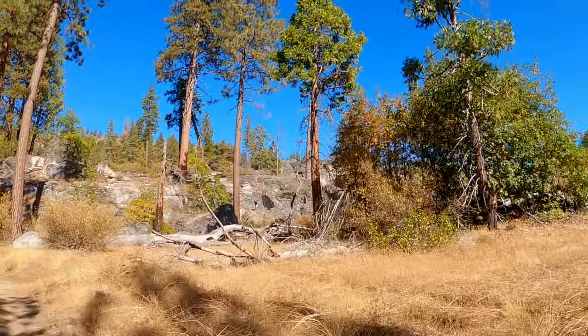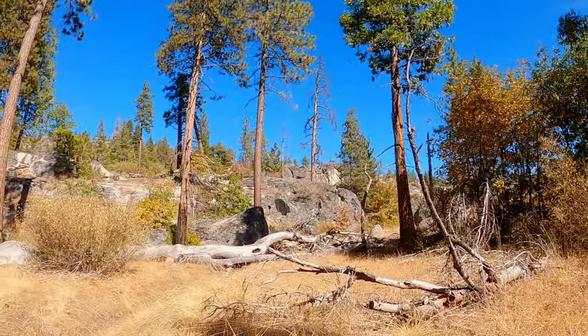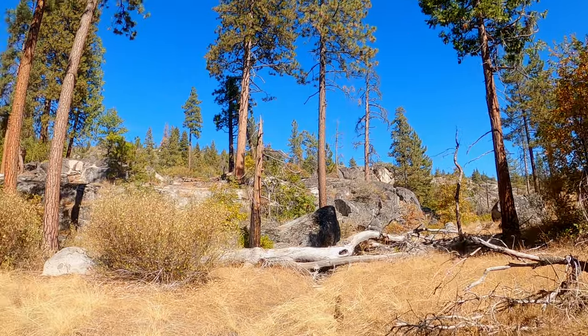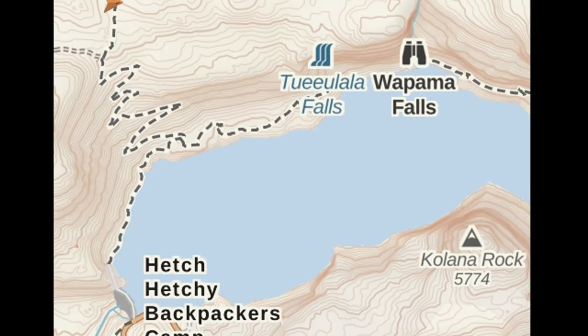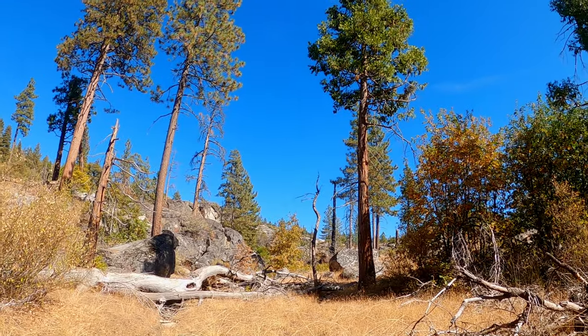Looks like you could get through and at least get up on top of that ridge. Probably be some pretty cool views. And that would probably tell me what I'm looking at for the rest of the trip. So I think I'm gonna give this a go.